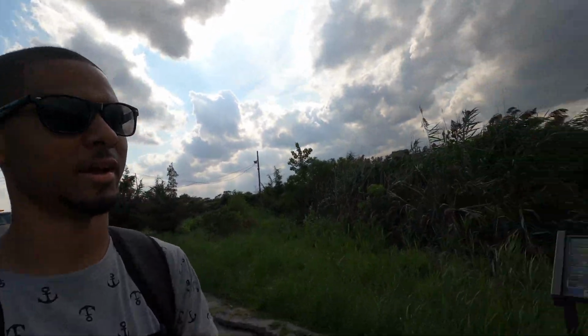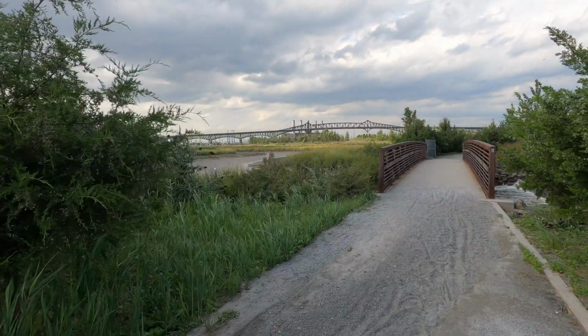And the other parts, it also reminds me of the back part of Flushing Meadows when I was walking from Forest Hills to Kew Gardens Hills. Like all these beautiful hidden gems over here.